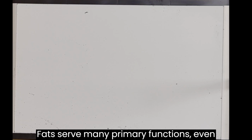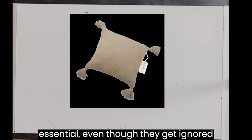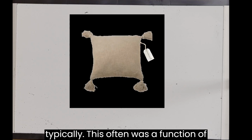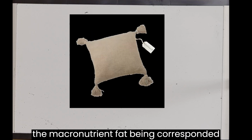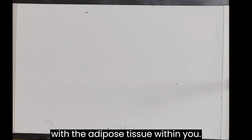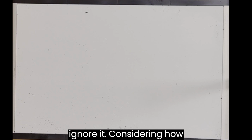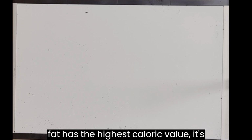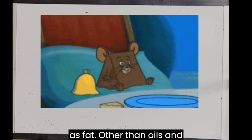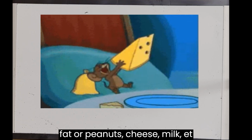Fats serve many primary functions, even other than energy storing. Functions like hormonal balance and cushioning are essential, even though they get ignored typically. This often was a function of the macronutrient fat being corresponded with the adipose tissue within you. Fat serves important functions, so don't ignore it. Considering how fat has the highest caloric value, it's no wonder your body stores excess energy as fat. Other than oils and meats, foods that contain high amounts of fat are peanuts, cheese, milk, etc.